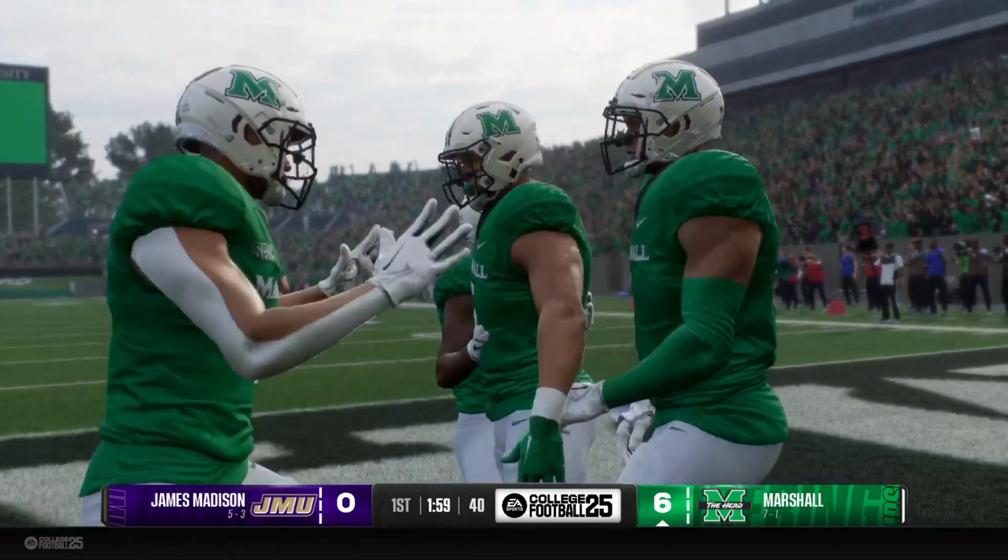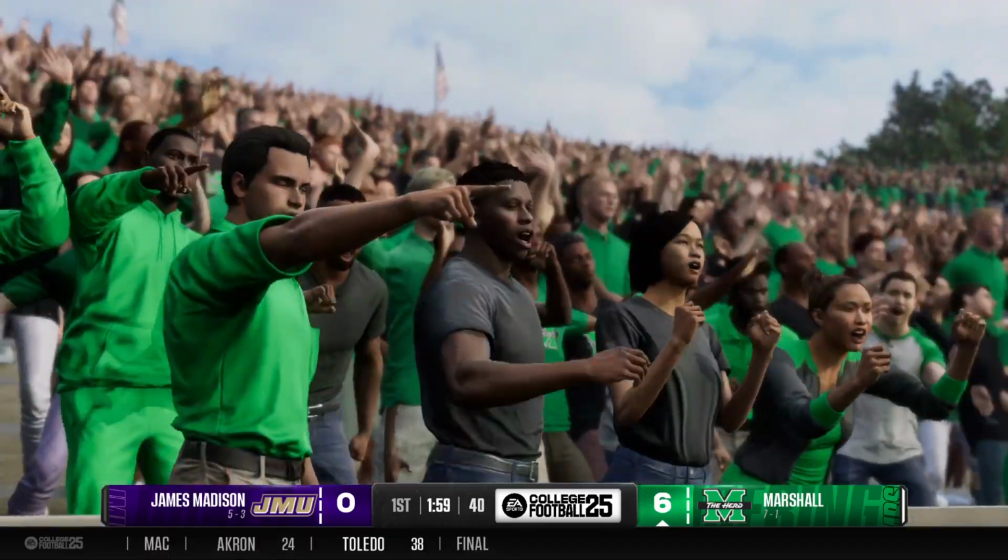These boys are bare early. Keep feeding him the football. He showed you all of his ability on that TD.